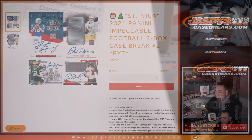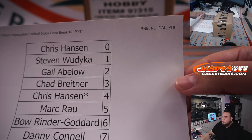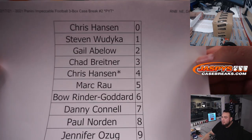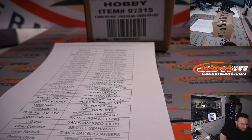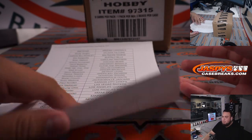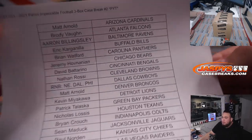And here we go. So we did have to do one random number block for the three teams here, which is the Patriots, Cowboys, and Eagles. There's the customer names there. So again, customers that bought into this random number block will not get a promo spot. But of course, good luck to you guys. I think you can still get a pretty big hit, hopefully. Then everybody else that bought in straight up will get a promo spot.